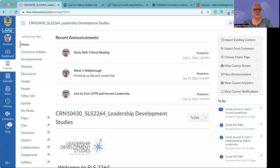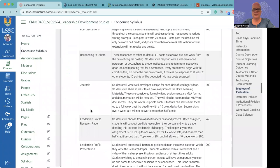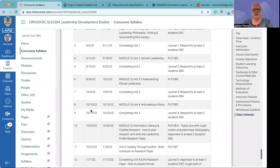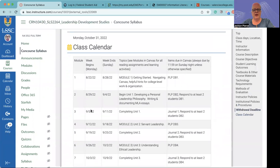So let's take a look at what's going on in our SLS course this week. As usual, I always like to start with the syllabus just to orient ourselves in terms of where we are. It also doesn't hurt to remind you that if you have a question in most of your college classes, the answer is probably on the syllabus.